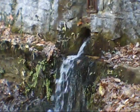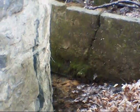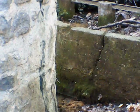Fresh water that's pretty much always running, even in the summertime. It is ice cold. It comes out of a natural spring somewhere up here. Oh, they have got it chained up. There's the inside. Water comes out of there, and they built a concrete area for the water to fill up here. Yeah, they don't want you in here no more. You used to be able to go inside.